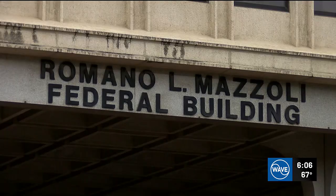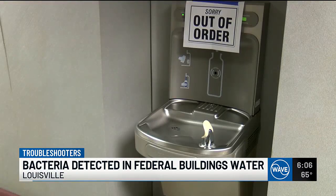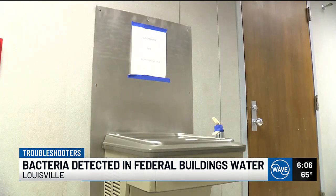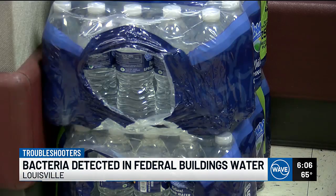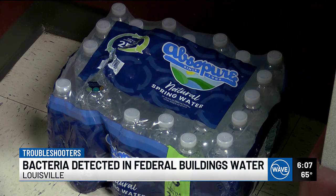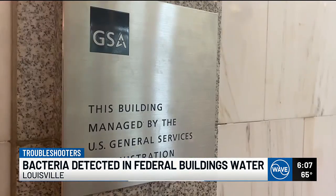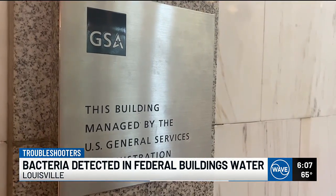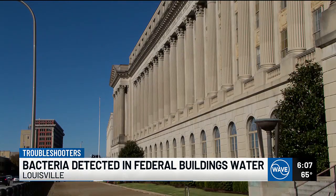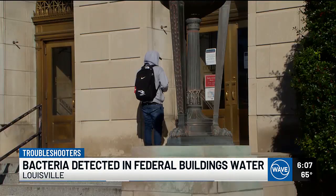Throughout Louisville's Romano Mazzoli Federal Building, employees and visitors will notice out-of-order signs and painter's tape on the water fountains, as well as bottled water stacked nearby. It's a good thing that we're doing this type of testing to see what's going on, especially post-COVID. That's because the General Services Administration has been testing the water in thousands of federal buildings across the country this year for problems related to the COVID shutdowns.